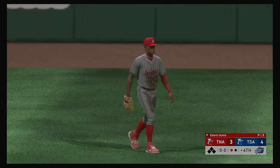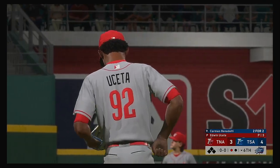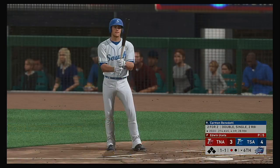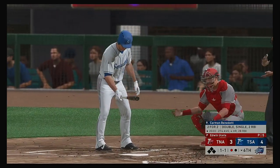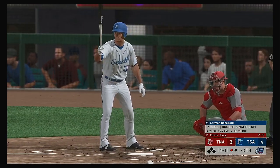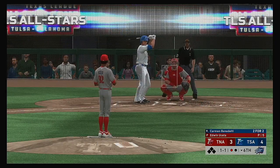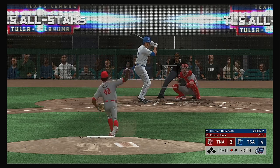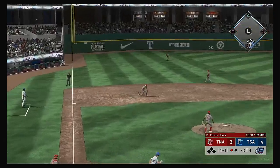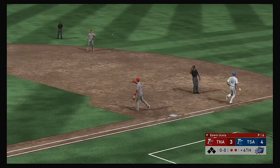Now batting, the right fielder, Carmen Benedetti. Coming to the plate now, Carmen Benedetti. He'll try to follow up the double in his last at-bat with another big hit right here. One out, nobody on. Hit hard to third. Oh, and he can't come up with it. In time to first, and there are two away.